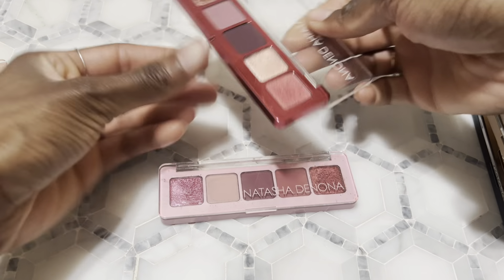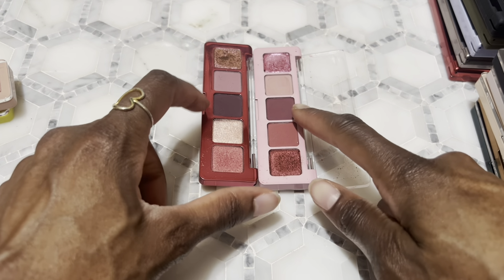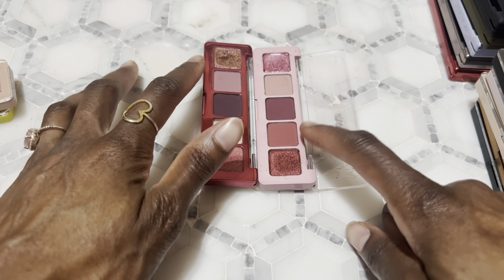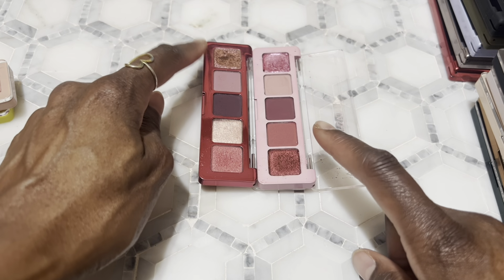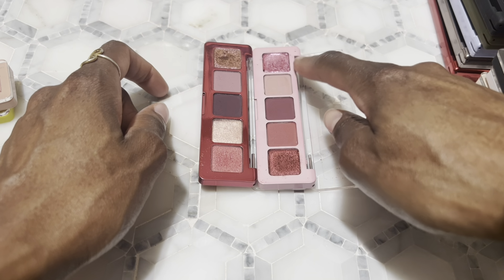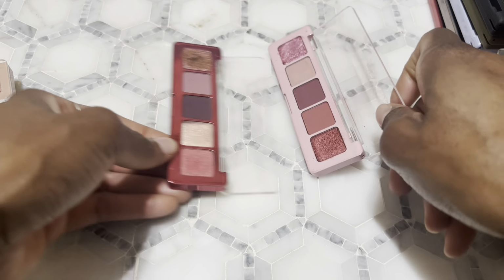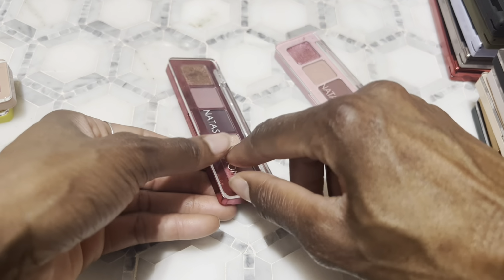So here's what they look like side by side. This is Mini Love and this is Mini Crush. I did a really nice eye look. I blended both these colors together on the outer V, and these two colors together in the crease. I put this shade toward the back of the lid, this shade toward the front of the lid, and this one in the inner corner. If I remember correctly, I ran this one on my lower lash line. And that's how I got my eye look that I posted on, I think, Thursday or Friday morning.